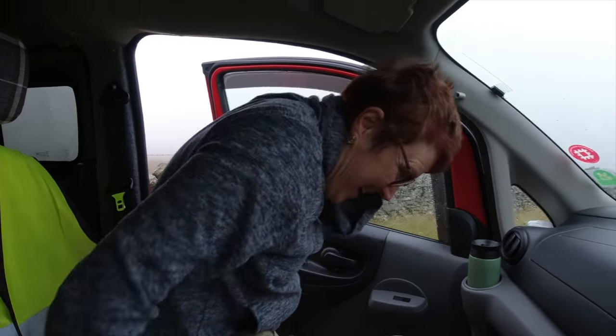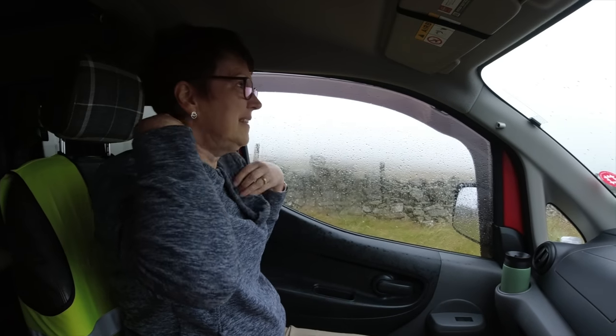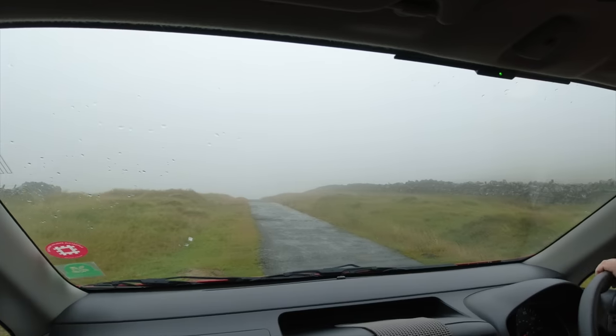Oh, a motorbike. Grim. Okay, so the plan is this morning we're going to go back to Laxey, where we know there's public toilets, sort ourselves out there, and have some coffee. Have some breakfast. See if they do any, or we've got makings for our own. Okay. Let's go.